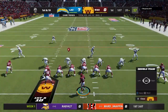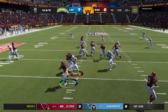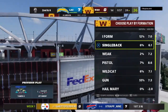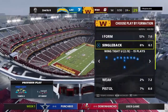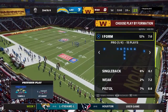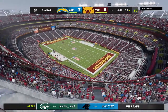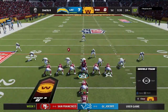Out there setting ready for this next drive, the Washington offense. They had the auspicious beginning to the season, a first drive turnover. Now they'll try again here, 1st and 10. Gets this to the 24 for a gain of 4. They'll come up 2nd and 6 now from the 24.